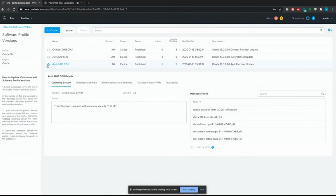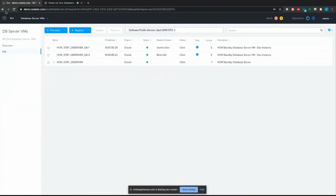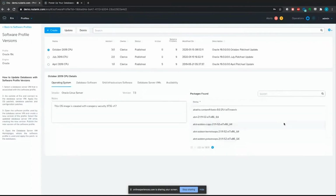So how it works is we have a gold image, and say my gold image is running April 2019 CPU or PU or PSU, whatever you call, and this is where I started my gold image, right? And I install 5 databases, and these are my 5 databases, okay? And say I have to install maybe October 2019 CPU.